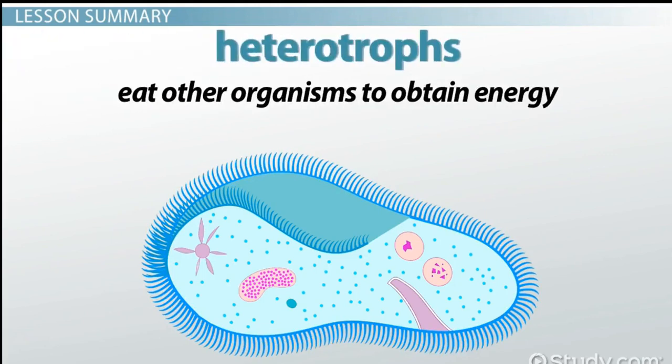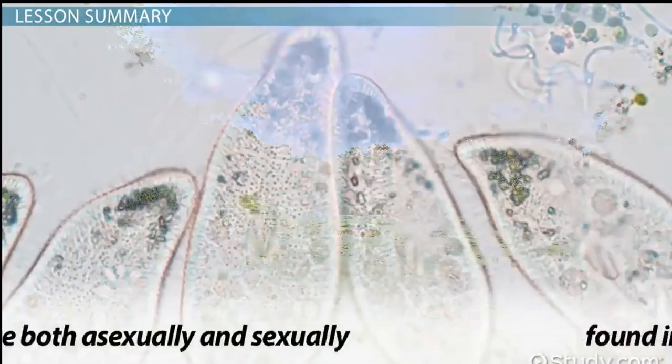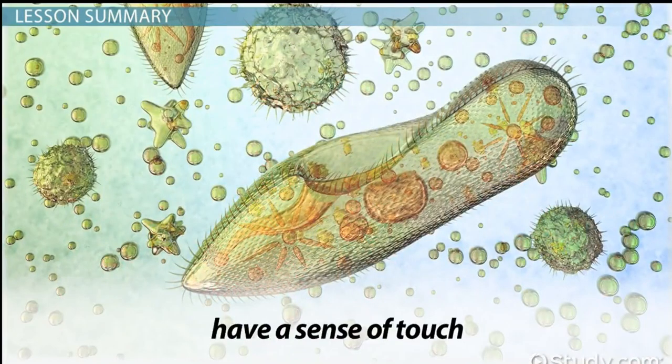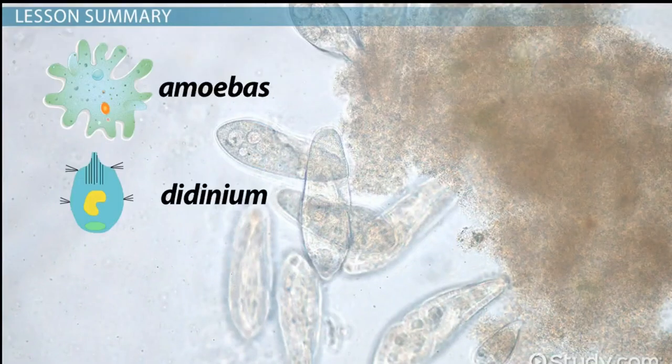Paramecia are heterotrophs, which means they eat other organisms to obtain energy. Paramecia are found in warm, stagnant water. They can reproduce asexually and sexually 2 to 3 times a day. Like you, paramecia have a sense of touch. They're often the targets of predators, like amoebas, didiniums, and water fleas.